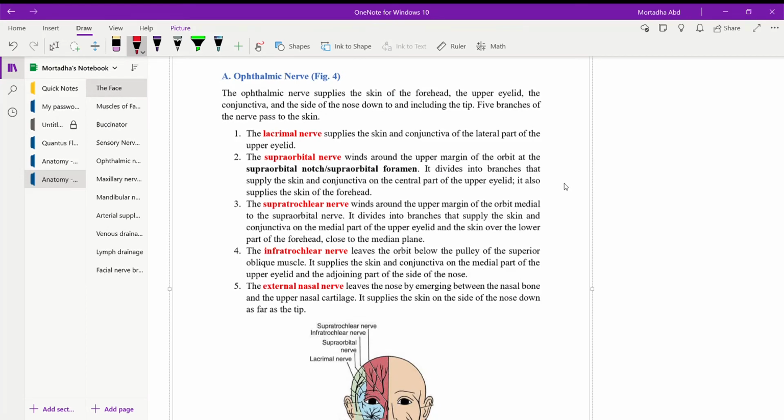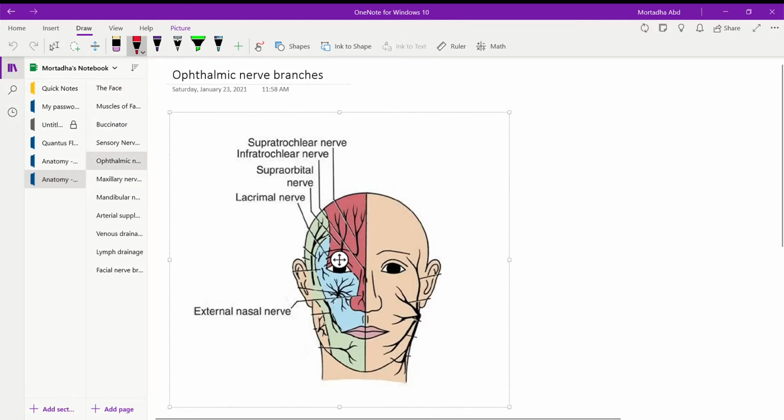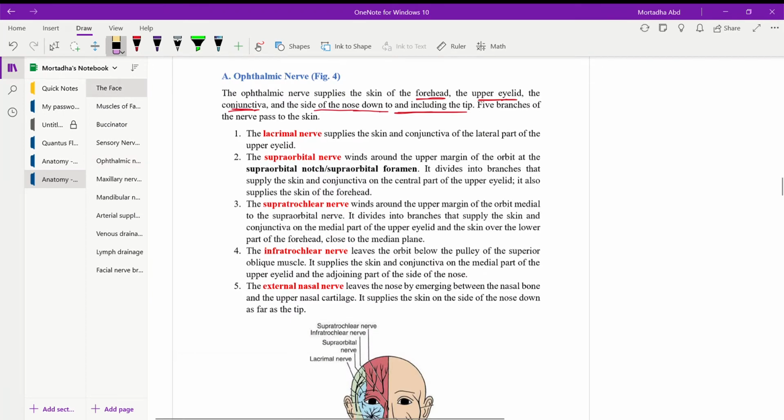Ophthalmic nerve. The ophthalmic nerve supplies the skin of the forehead, upper eyelid, conjunctiva, side of the nose, down to and including the tip. So the ophthalmic nerve supplies this area in red: it supplies the forehead, the upper eyelid, and the side of the nose down to the tip, which is included. The ophthalmic nerve divides into 5 branches of the nerve that pass to the skin.